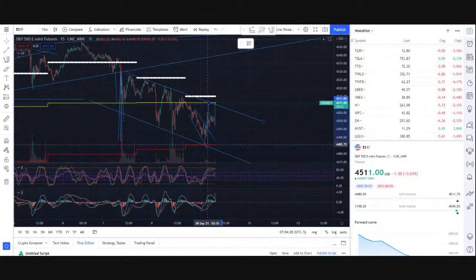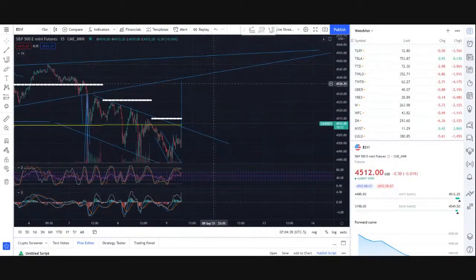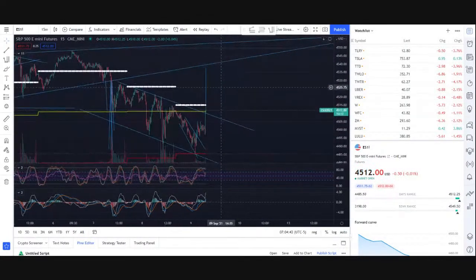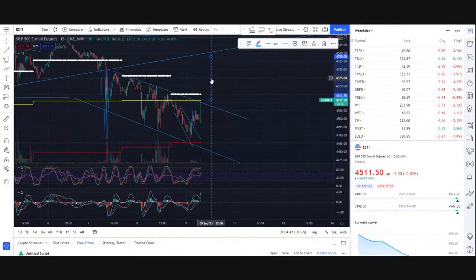If we break out right here, we will get right back up towards the previous trend line. I would imagine that's where we would bounce and get some consolidation and then try to break through and get through this trend line. But ES is having a breakout right now.